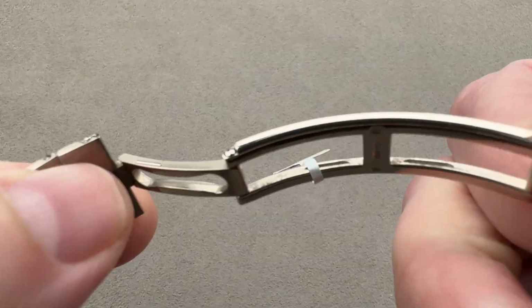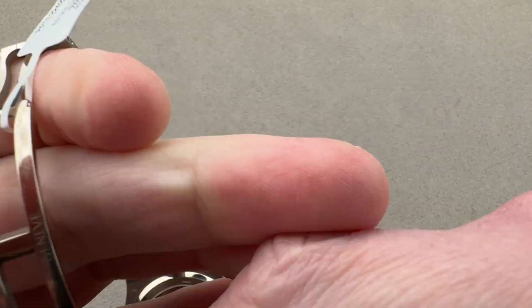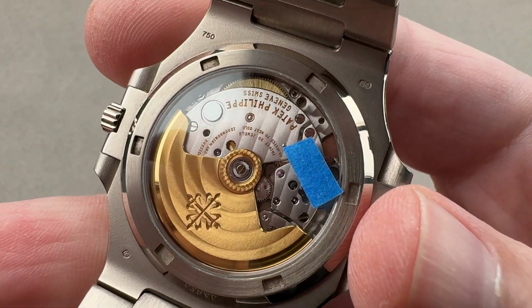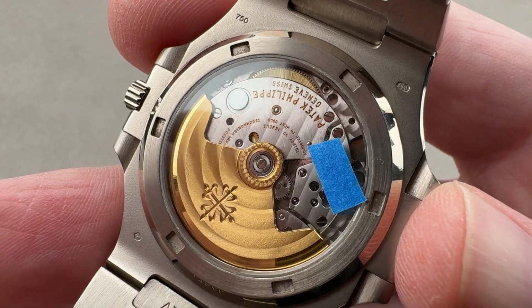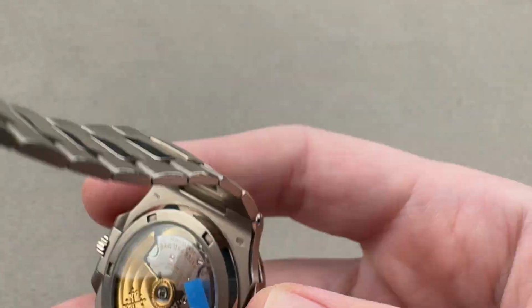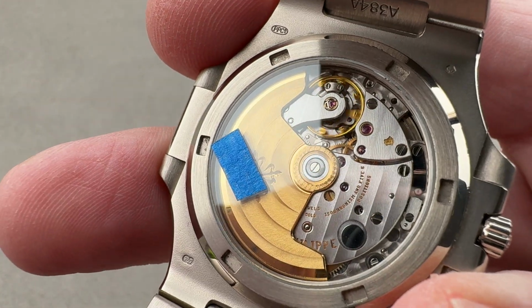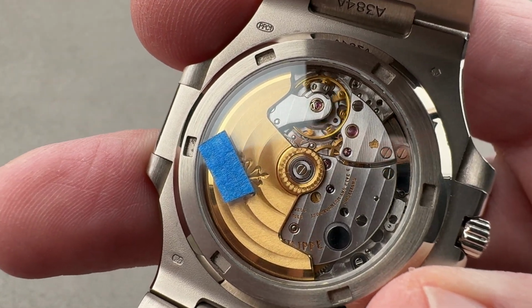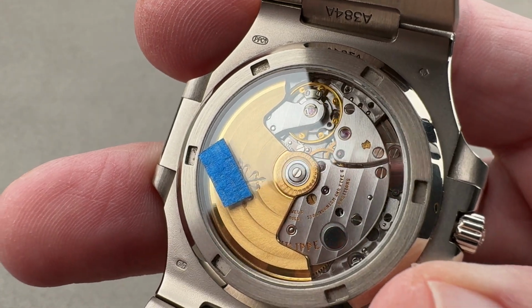Now, rolling around, you can see the hallmarking on the inside of the clasp right there. And then on the reverse side, you can see that it is a screwed-in case back, so this is a three-piece case. We've got a caliber 315, which is just an older version of the 324. The main difference between them is going to be that this operates at 3 hertz rather than the later movements' 4, and depending on what era of 324 we're talking about, there may be some other differences.